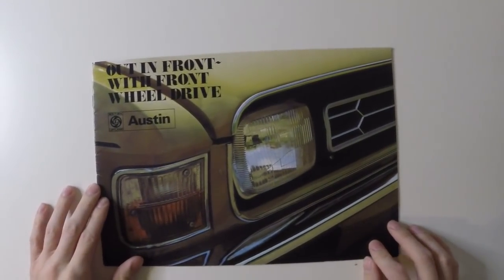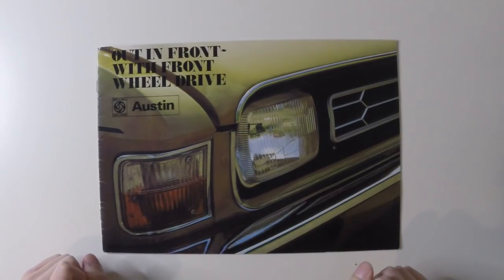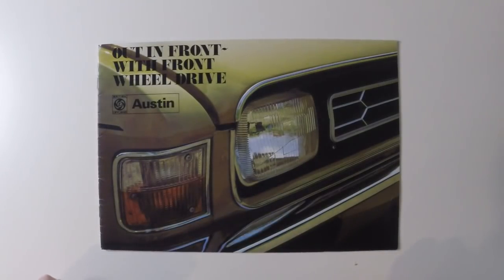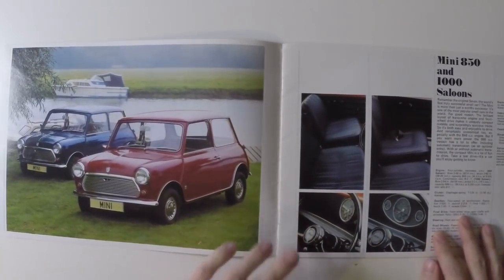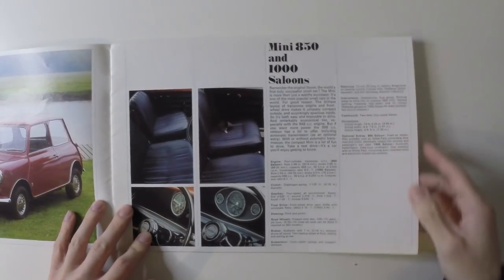This is an Austin brochure from about 1974, though it isn't dated. We now have some British Leyland branding and the tagline "out in front with front-wheel drive." We're seeing things going wrong just from the cover. This image isn't exactly brilliant. Not only is the car not the prettiest, but the panel gaps are dreadful. The Mini is just as it was in 1970, but without the Cooper S and without hydroelastic.